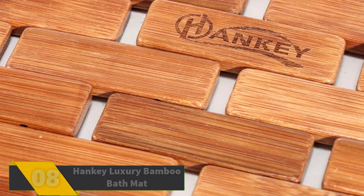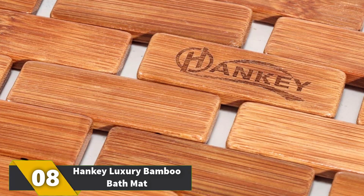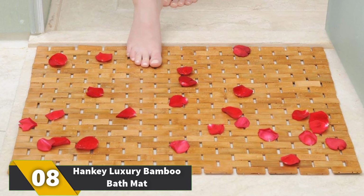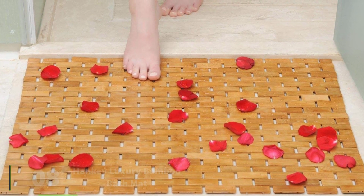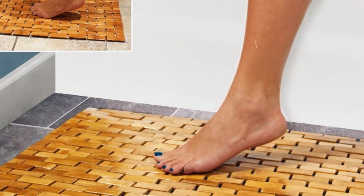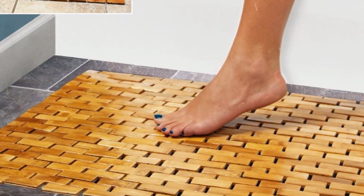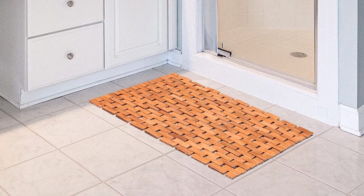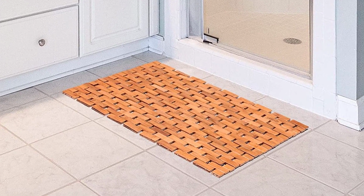Number 8. Anki Luxury Bamboo Bath Mat. Made from finest quality bamboo, this product can be defined as the perfect combination of durability, strength, and density. It is one of the best bamboo bath mats that can turn out to be an awesome addition to your bathroom decor. In addition to the bathroom, this product can be a brilliant option for using near the pool. Moreover, there is little to no maintenance demand.